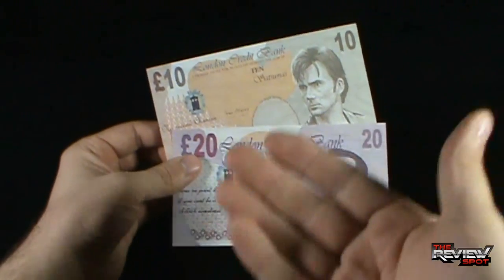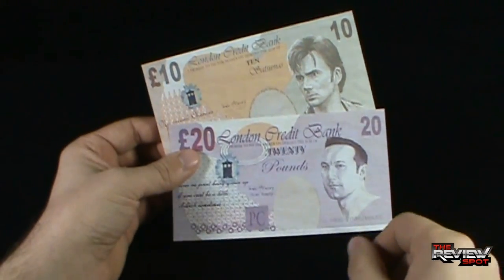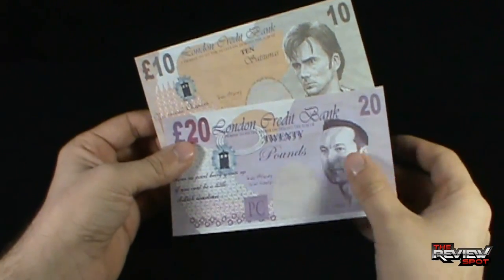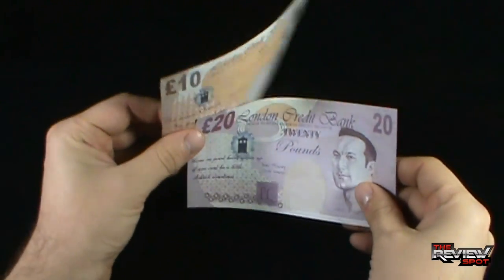Today's collectible spot, we're having a look at something different, but something still very, very cool indeed. We're having a look today at the screen-used props from the Doctor Who episode, The Runaway Bride.